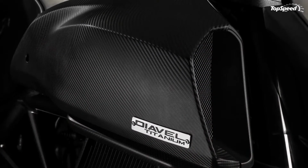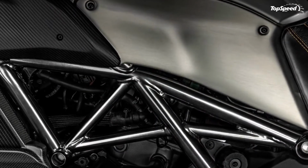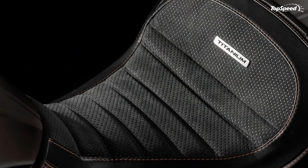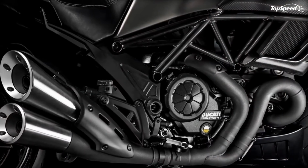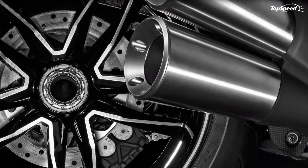tank, headlight housing and rear seat cover. Carbon fiber components make up much of the remaining visible sheet metal, and the fenders, front sprocket cover, radiator covers, gas cap surround and windshield all benefit from this strong and light material.